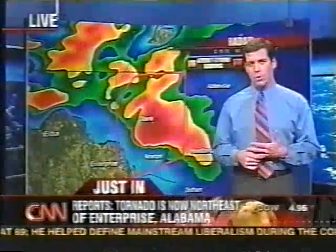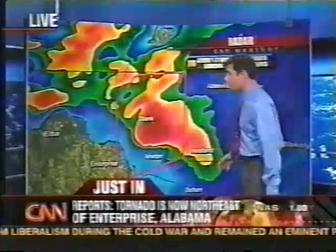you should get a little bit of a break, because we do have some dry air that's coming in farther back out to the west in Elba, as well as Enterprise, downtown Enterprise, even as far south as Sampson. So things are going to get better, but you're not out of the woods yet for the rest of the afternoon and into the evening.